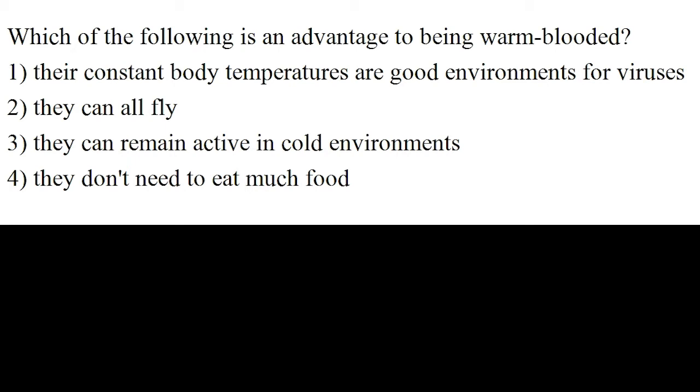Time's up. Option number 1, their constant body temperatures are good environments for viruses, whereas warm-blooded animals do generally have constant body temperatures. Having a body temperature that's a good environment for viruses is not going to be an advantage, because having a virus usually is not a good thing, right?